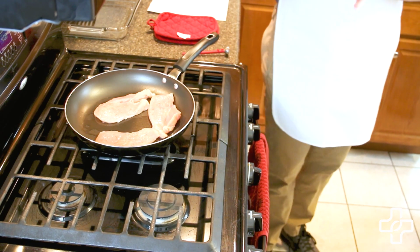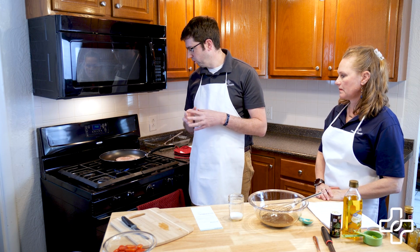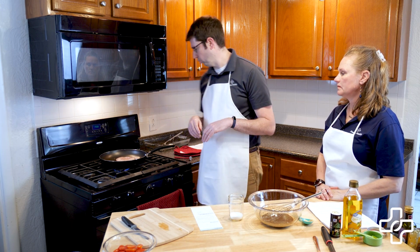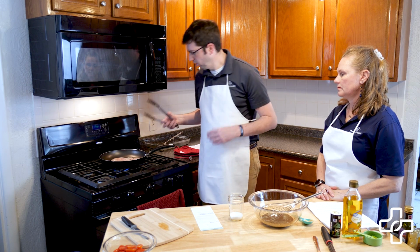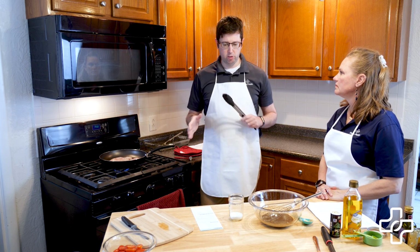And so the chicken, you'll want to just put in there a single layer, and then we'll try to brown that. It takes about 1 to 2 minutes on each side, so we'll let that grill for a little bit there. Lori, as we're waiting for this chicken to grill, one thing in this recipe, I think it's great.